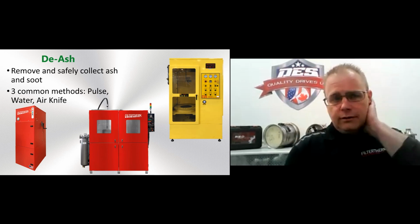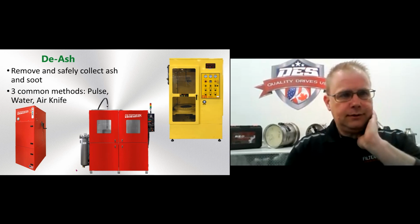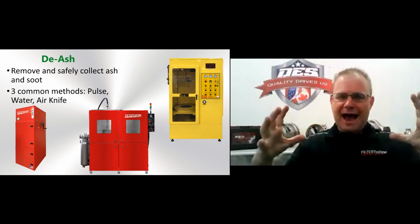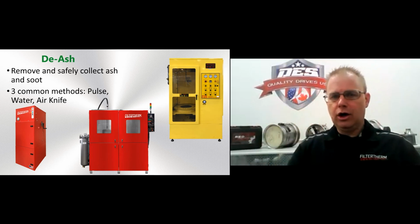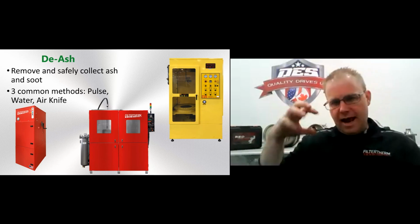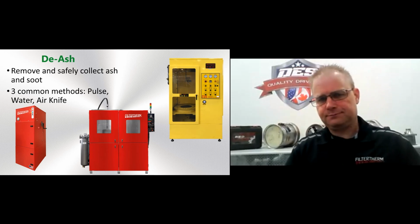On the left here, we have a pulse machine. The pulse philosophy is to take a blast of high volume, low pressure air and shoot it through the DPF backward, in the opposite direction of flow. The pulse and the air volume push that soot out of the cells.